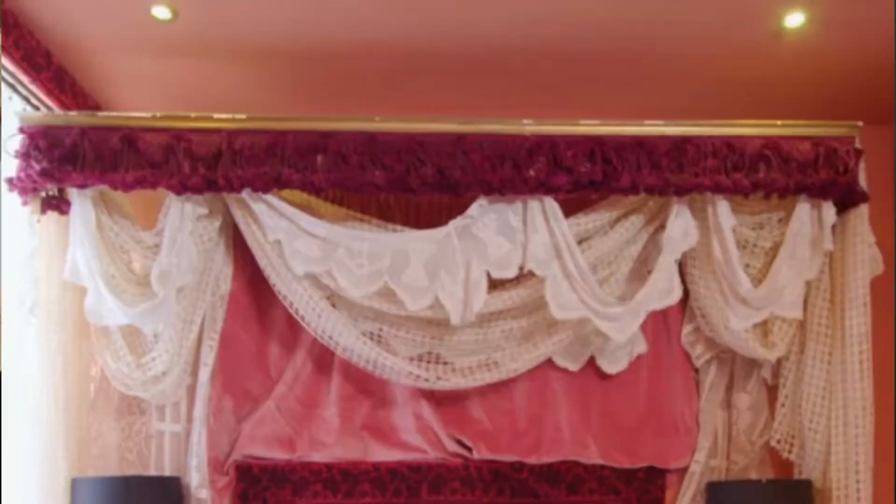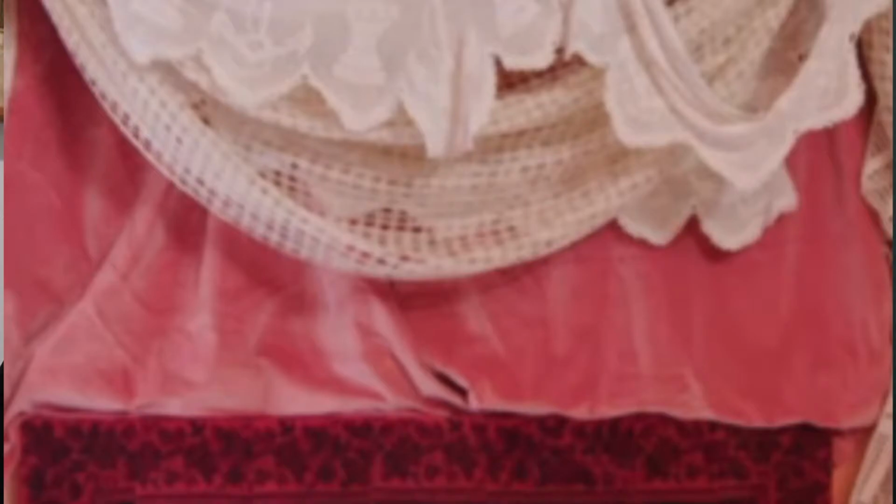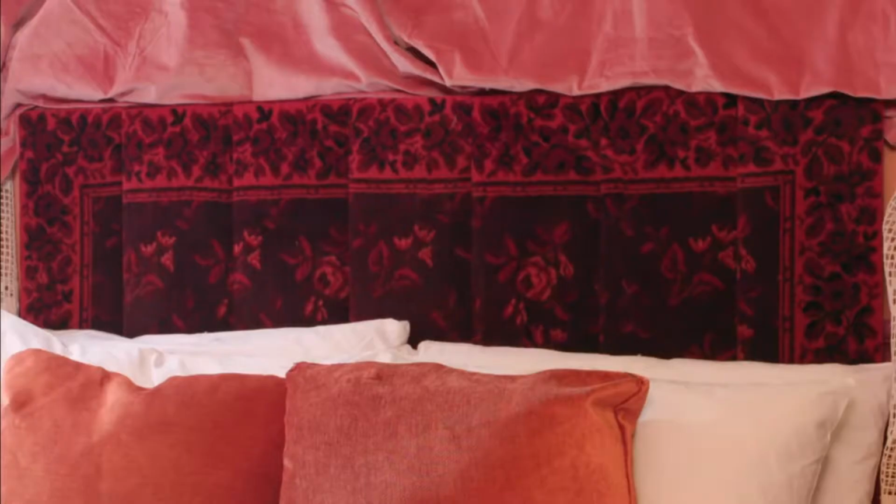She has like 4 layers, it looks like. She has the purple tiny layer at the front, then she has this white draping, which just is very luxurious to me. Then she has this pink velvet and this more patterned headboard, and wow, does it look amazing.